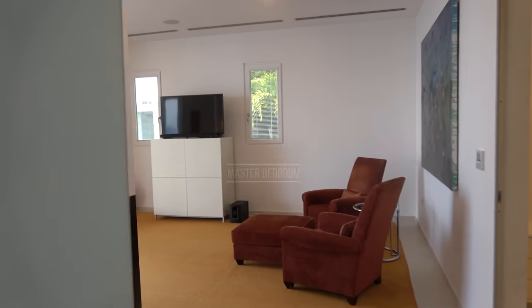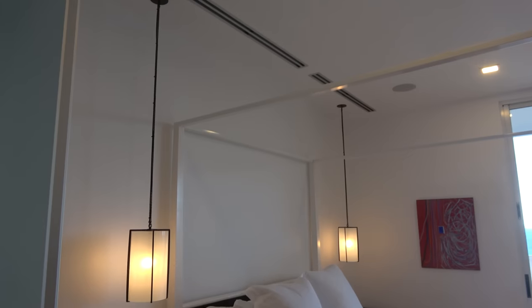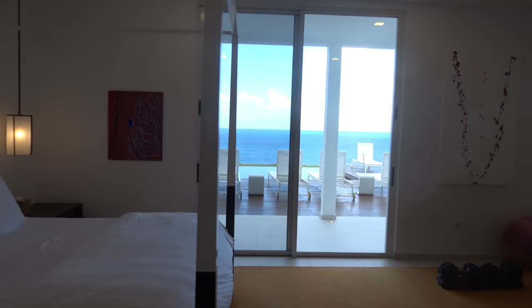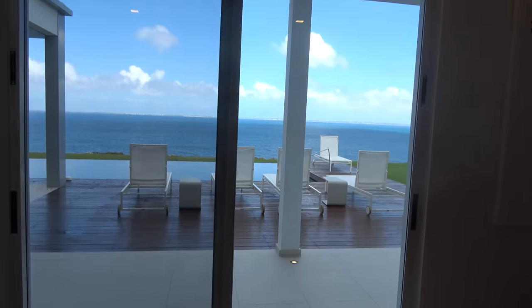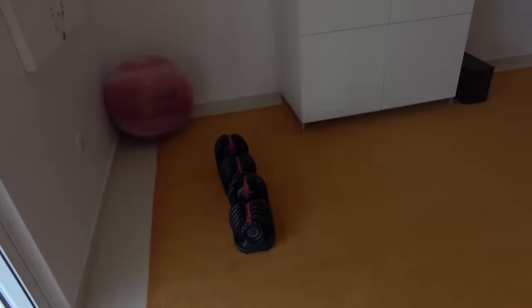This room is the master bedroom. It has a TV on the wall, king size bed, some artwork, and then of course a nice view looking outside with a hot tub over on the side. Some weights if you want to get massive. And then some more art, a nice little sitting area.